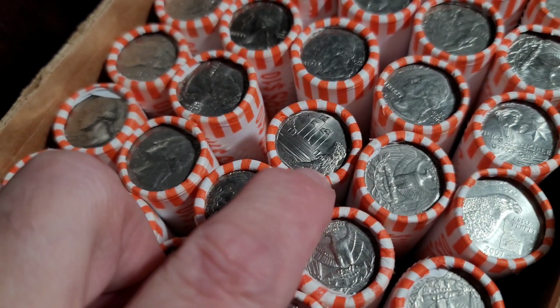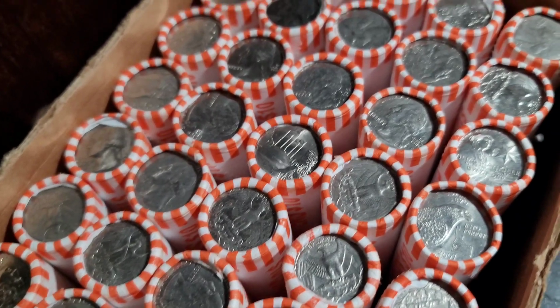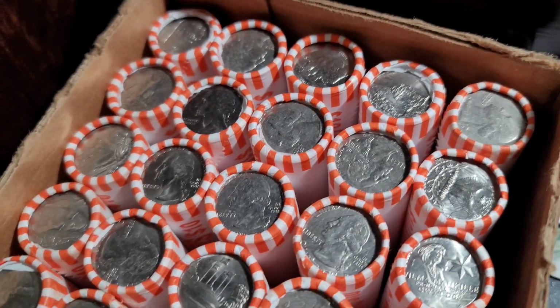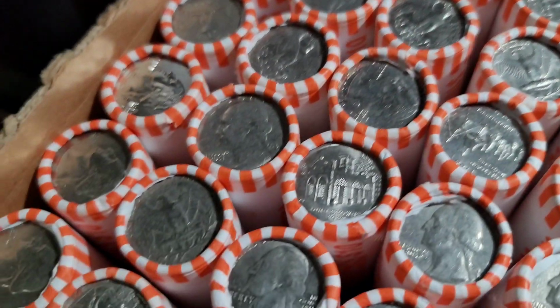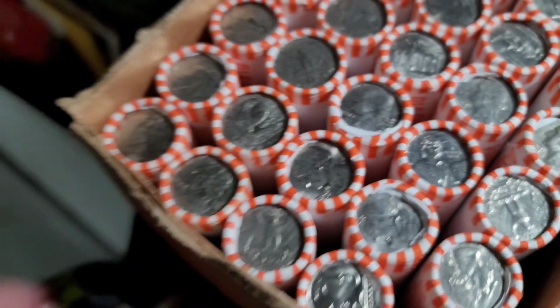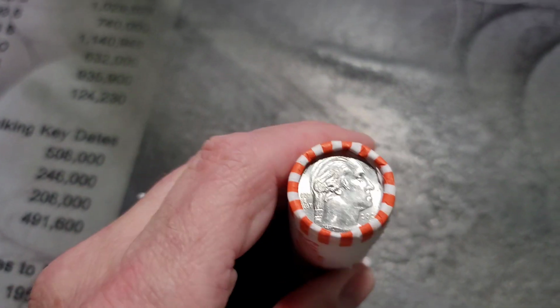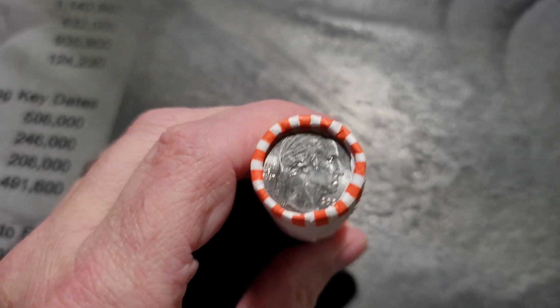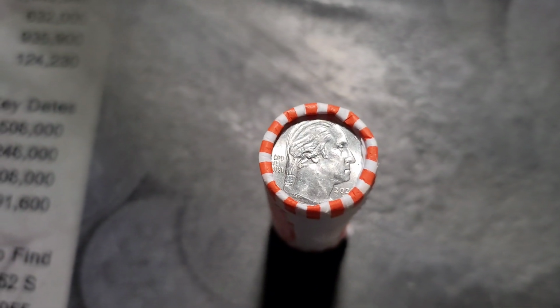I did see the AMP. I'm still looking for this DDO. I don't believe it was dropped in my area. I think it was more out Midwest. But got a lot of stuff to look through, so let's get into it. I'll do 10 rolls. And if I come across anything really cool, I'll bring you in for it. See you in just a second.